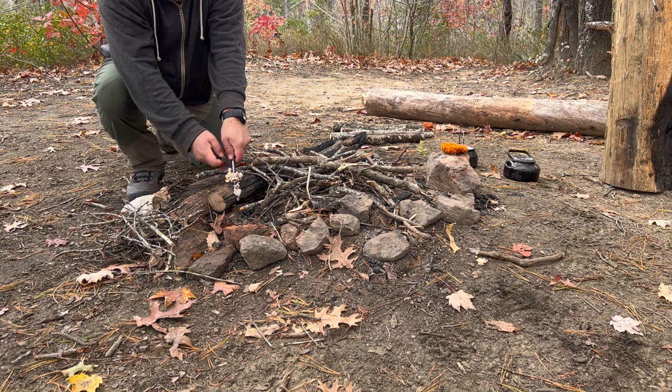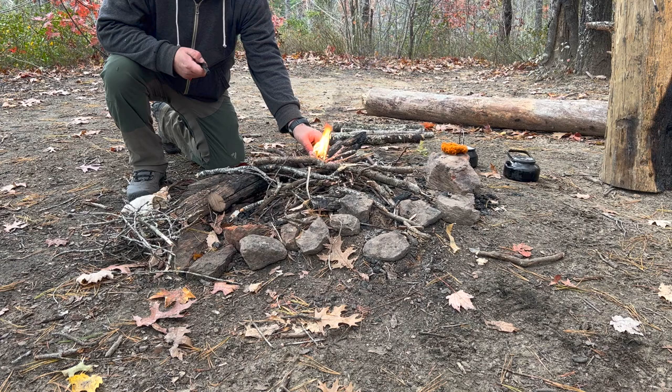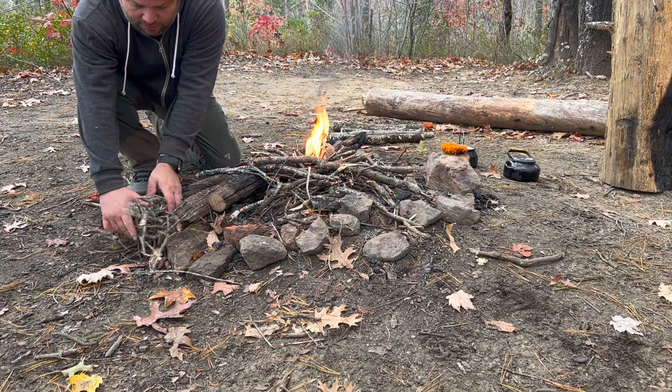So is that birch bark there? Yeah. Where do you find a birch tree, I wonder? I got a couple in my yard. Oh, really? There's a birch farmer.